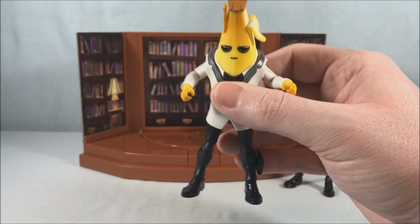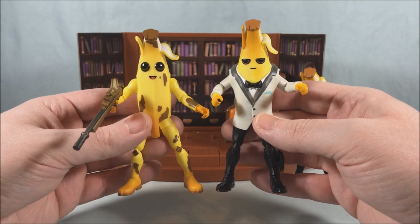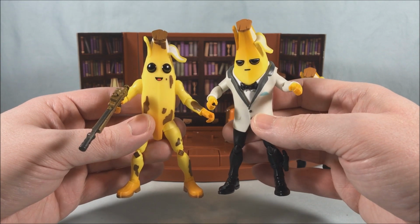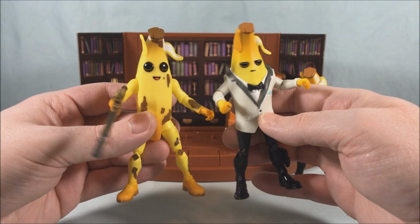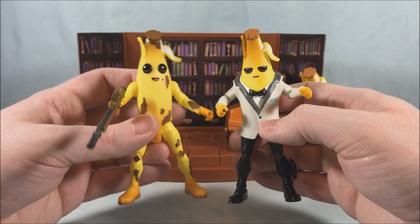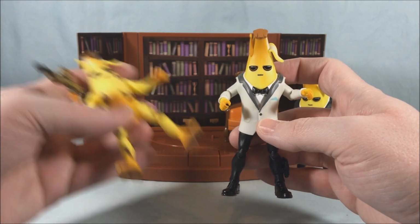Just for reference, here is Ripe Peely from the Driftboard set, and you can see how he's got the wide, happy eyes, and then Agent Peely has the kind of narrowed, calculating eyes. So really fun. Otherwise, you can see the top of the head is pretty similar with the banana peel kind of peeling away about the same amount. This one seems to be a little bit further away, but this is pretty much the same.